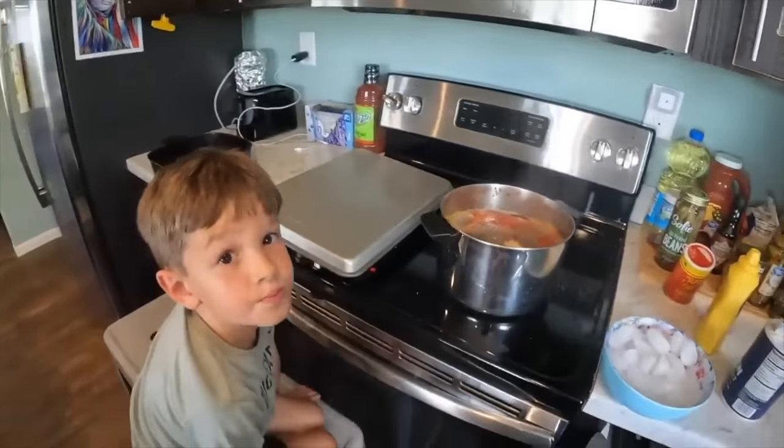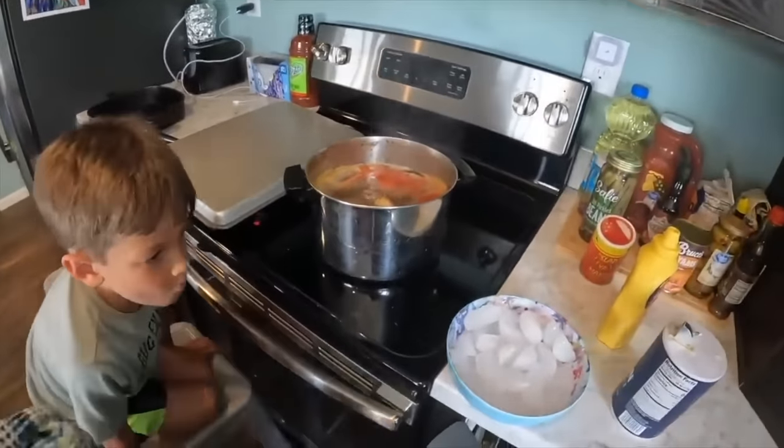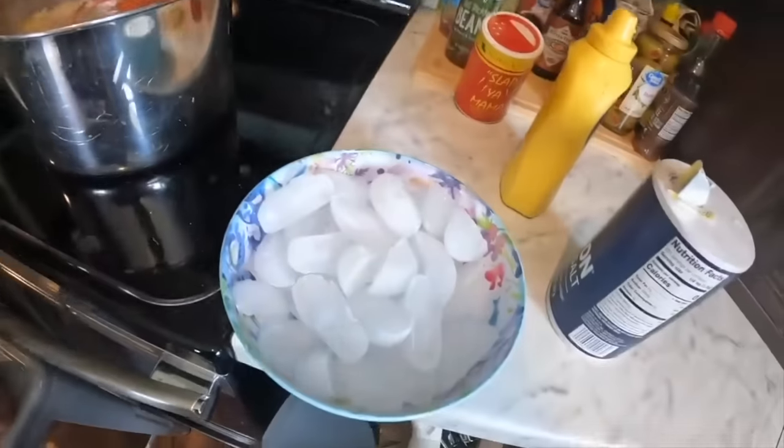All right, my crabs have been boiling probably 5-6 minutes or so. I'm going to go ahead and get them. Zach's going to dump some ice in them.